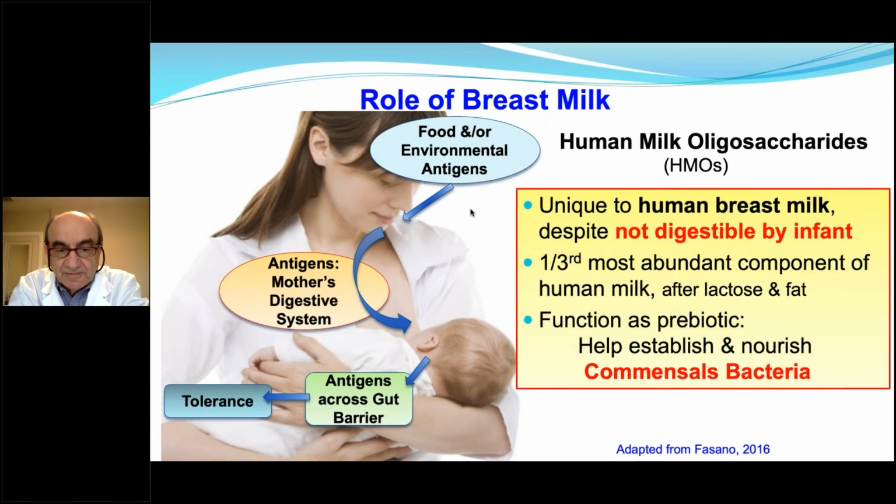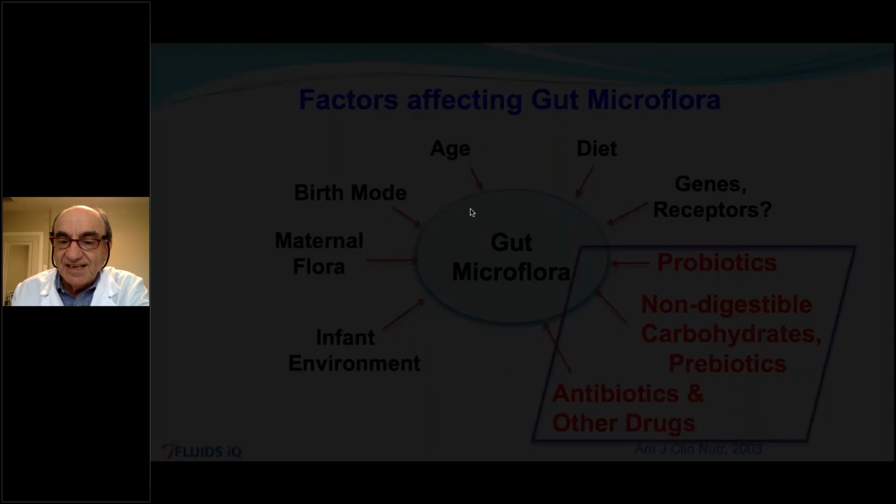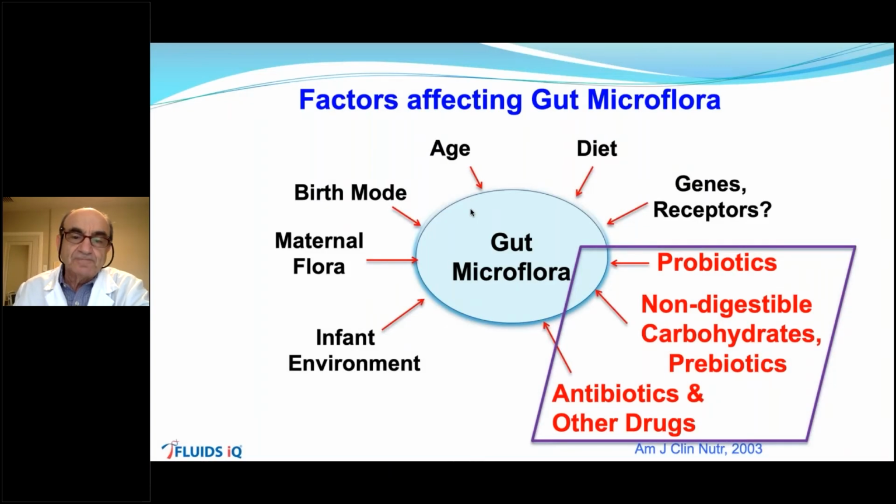So why is it there? Well, the answer is actually very interesting. It's there because it functions as a prebiotic. It's there to help nourish and establish the commensal bacteria in the newborn. So that's fascinating. What it's saying is, right from the get-go, the system knows that the bacteria need to be there. They're critical to proper functioning of the newborn and the young child. And so it's giving the bacteria the food that they need to be able to function properly.